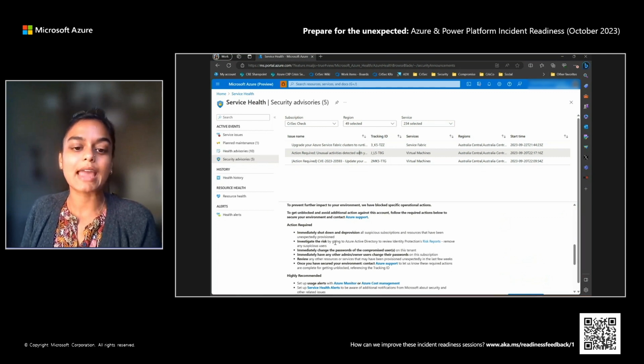And with that, that brings us to the end of our demo of security advisories in Azure Service Health. We hope you learned a bit about how to secure your resources, protect your investments, and in general, how security advisories look in Azure Service Health.